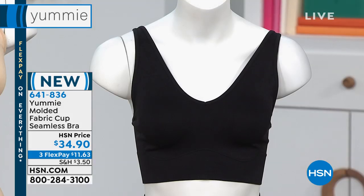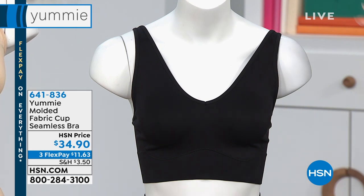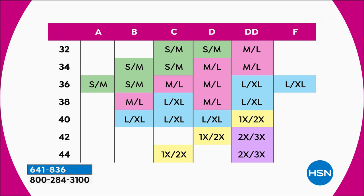Yes, it is. We'll put up the sizing for you on the screen, but if you miss it, if you're wondering what's what, because we're used to when we say bras, seeing A, B, C, D. Now we're having the dual sizing: small, medium, medium, large, large, extra large, 1X, 2X, and 2X, 3X. So it's kind of an intersection of our normal dimensions. So if you're a 34B, you're now a small, medium. Exactly. Makes it so easy. But this chart is on hsn.com if you want to look at it.